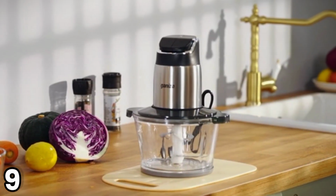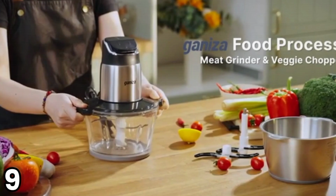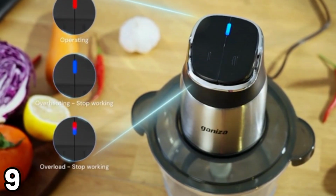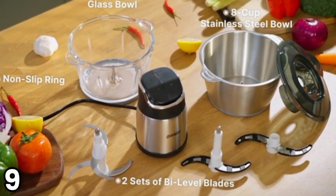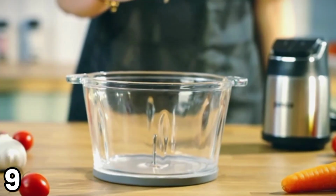Next, Ninja TB 401 Detect Kitchen System. Power Blender Plus Processor Pro is a powerhouse designed to make your kitchen life effortless, whether you're blending smoothies or chopping veggies. With an 1800 peak watt motor, it powers through even the toughest ingredients.